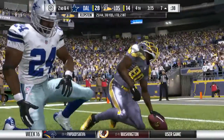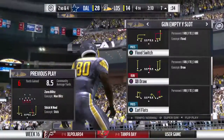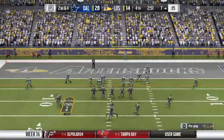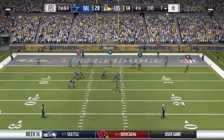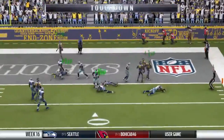A gain of 6 there on first. But it appears that they read man defense and went to the out route, and what you have to do on that one is the receiver's got to make sure he works the defender towards the middle of the field to give himself space to cut to the outside and have that ball delivered with good timing, and they got it done. Flushed out right, and he will score.